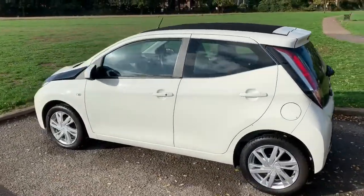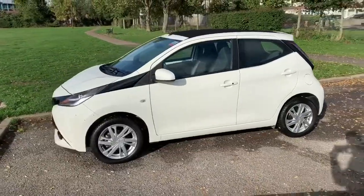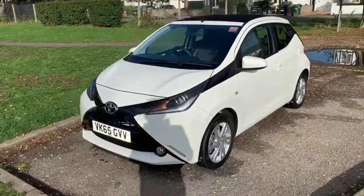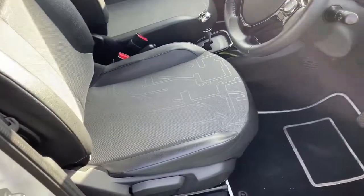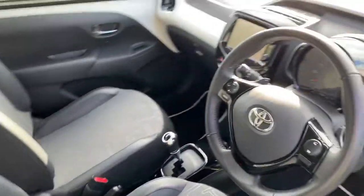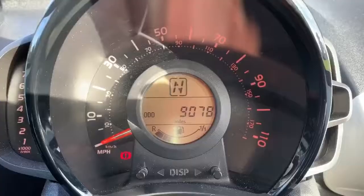Okay, so we're just going to work our way back round to the front, and then we'll hop in and run through some controls on the inside. But now that we've done a full circle of it, you can see that it's in lovely condition the whole way round. Just briefly before we climb in, I think it's well worth seeing the interior from this exterior point of view. You get half leather seats, as you can see. There's plenty to run through on the dashboard, so let's hop in and we'll do that now.